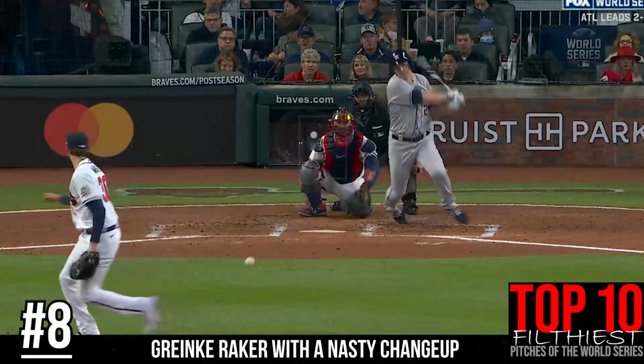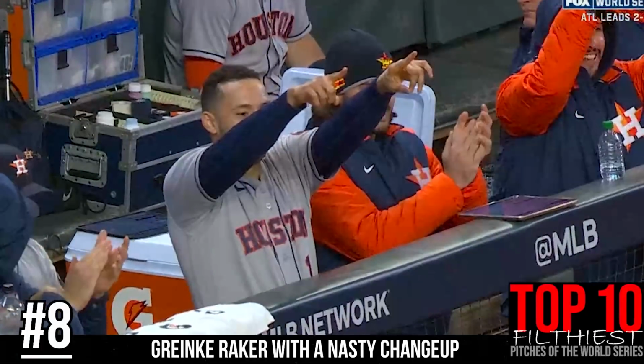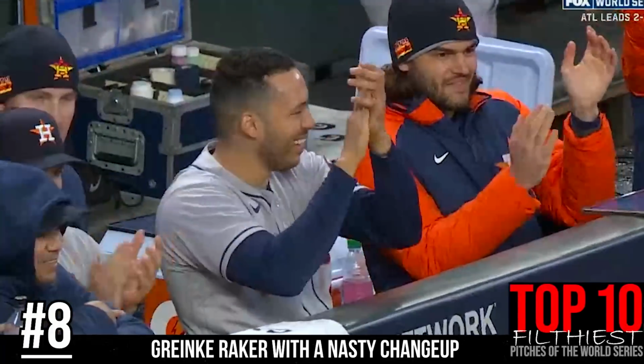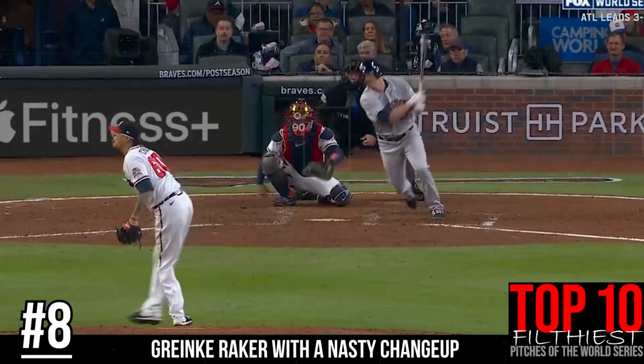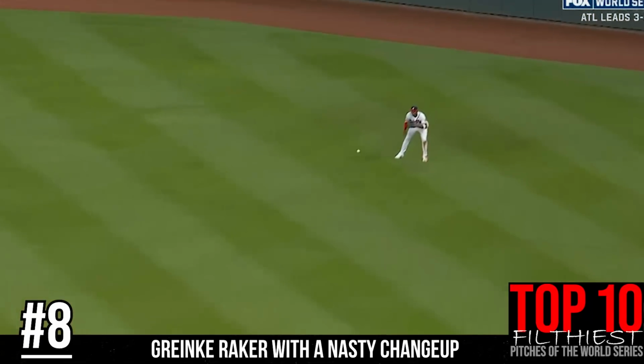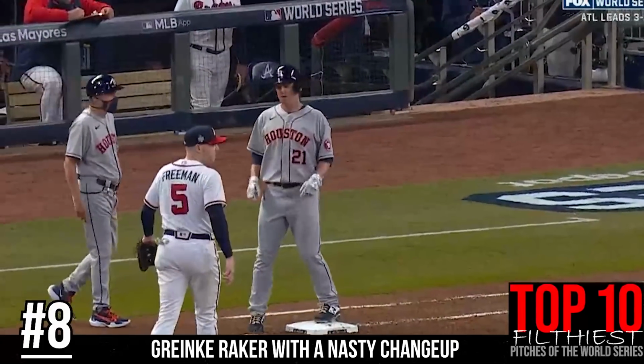With the DH maybe coming to the NL and pitchers never hitting again, he may actually have the last hit by a pitcher and the last pinch hit by a pitcher for a pitcher. And you know he loves that, because no one loves Zack Greinke's hitting more than Zack Greinke.